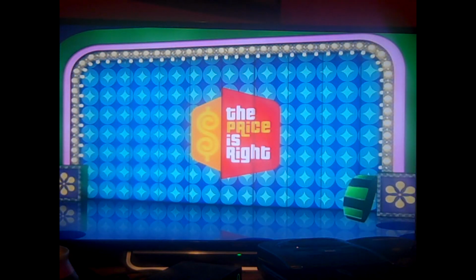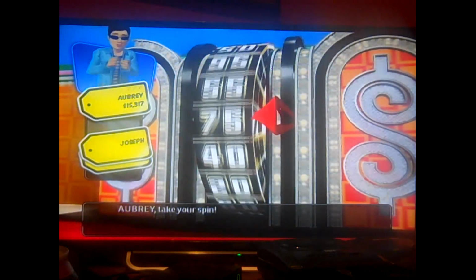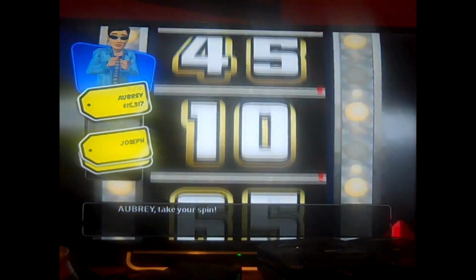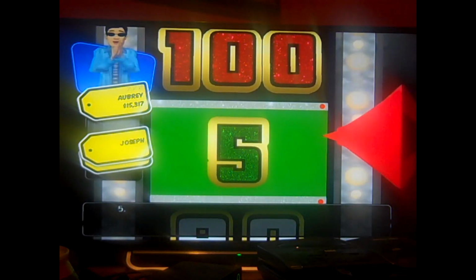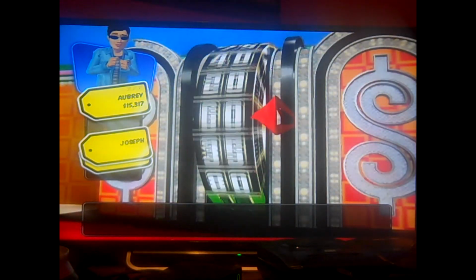15,317 as we get ready for the Showcase Showdown. It's time for the Showcase Showdown. As I get ready to spin the wheel, Corey, is there anybody out there in the world you want to say hello to? Yeah, nobody, I guess. 5 cents. Five. I have to spin again. Would you like to spin again? Yeah, I'm gonna spin again. I don't have a choice.